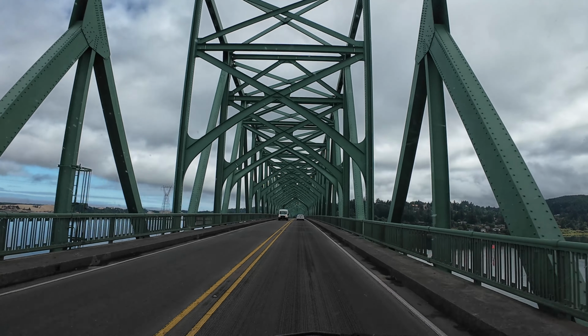I love bridges, as you guys know. That one was super cool. A little bit windy out, so I'm not gonna send the drone out. But we are heading north.